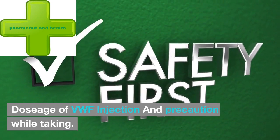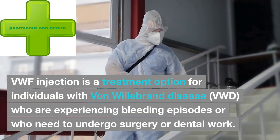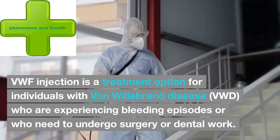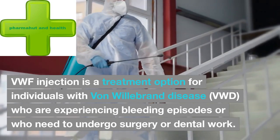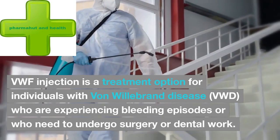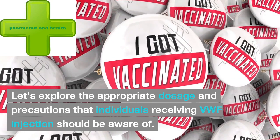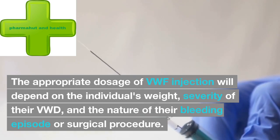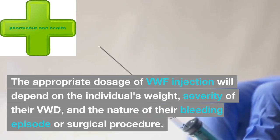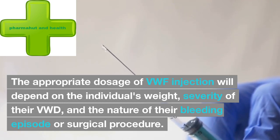Dosage of VWF injection and precautions while taking. VWF injection is a treatment option for individuals with von Willebrand disease, VWD, who are experiencing bleeding episodes or who need to undergo surgery or dental work. Let's explore the appropriate dosage and precautions that individuals receiving VWF injection should be aware of. The appropriate dosage of VWF injection will depend on the individual's weight, severity of their VWD, and the nature of their bleeding episode or surgical procedure.